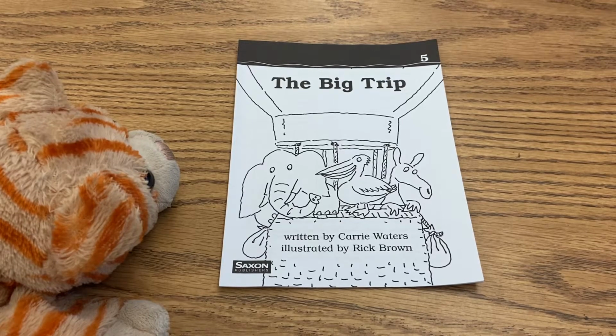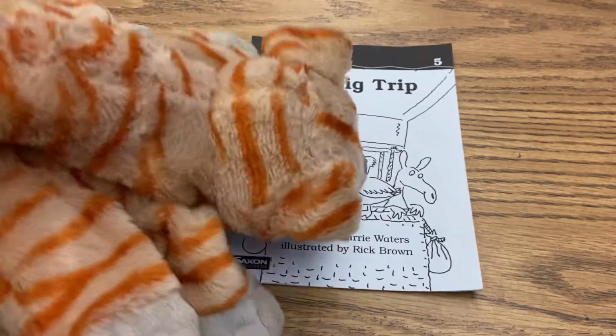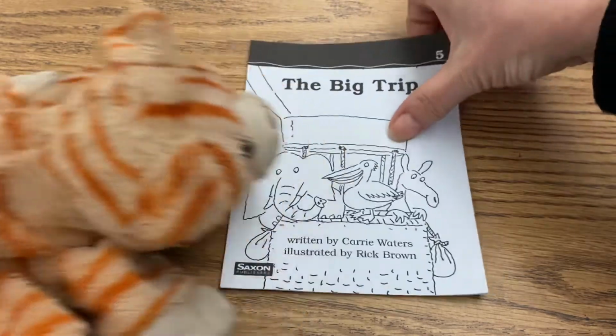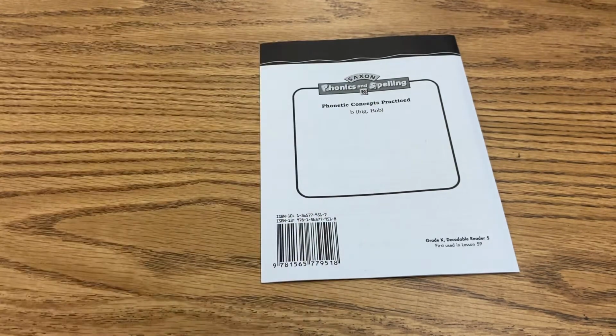I'm going to let Callie Cat help me with the lesson today. Okay, so what part of the book is Callie Cat touching today? Do you know what that part's called? Yep, that's the front cover. Now I'm going to turn it over. Now what part is Callie Cat covering? That is the back cover.